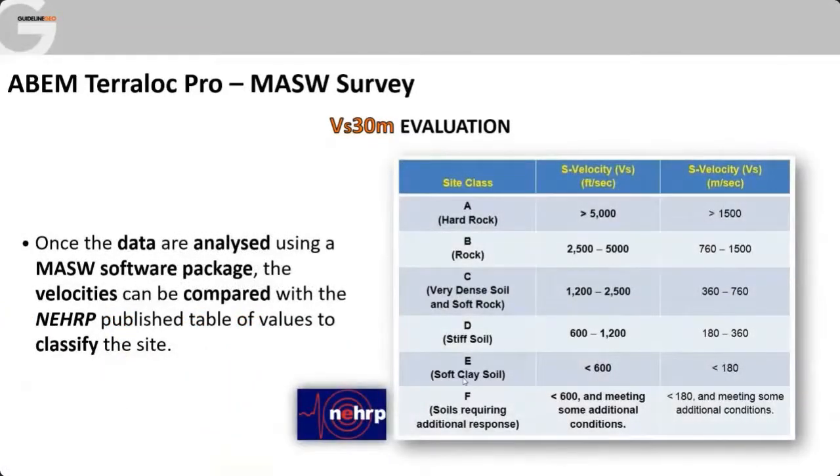Once you've got that, you then take the average velocity from top to 30 meters, and you compare it against the published table. If it's an A grade site, the velocity, shear wave velocity, should be above 1500 meters per second. And then gradually the grading drops as the shear wave velocity drops, i.e. the ground becomes less stable, until you get to a point where building would definitely not be recommended without remediation.